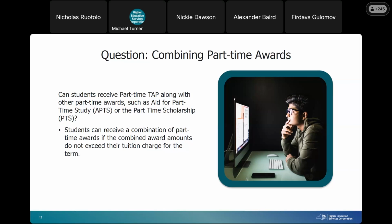Somebody's asking, are you required? Only if the student requests it. So if the student applies for both part-time TAP and APTS and they are requesting it, then yes. But if they haven't requested it, then no, you're not required to go screening and telling all your students, hey, you can get both programs. You just kind of put it out there, you see who applies.